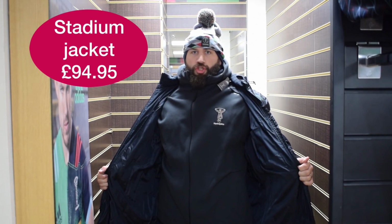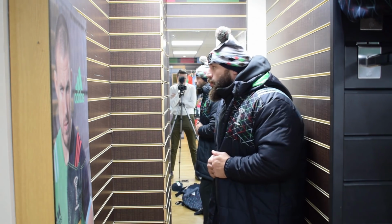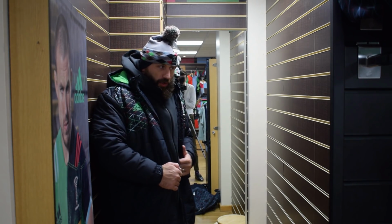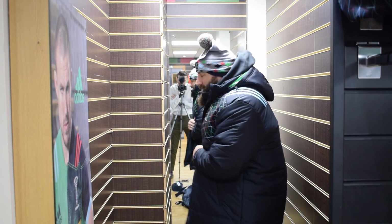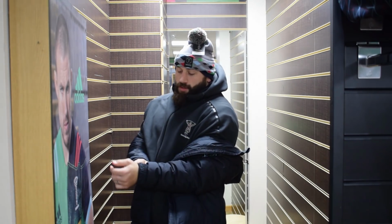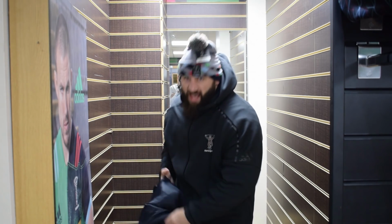Stadium jacket. I'm feeling a bit cold today. I'm a bit cold today, love. Don't worry, love. I've got a Harlequin stadium jacket that'll keep me warm. Oh yes, it keeps me lovely and warm. Easier to get off if you haven't got 11 layers on underneath. What's next?